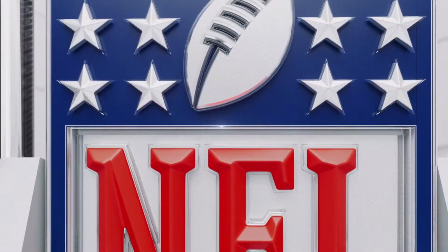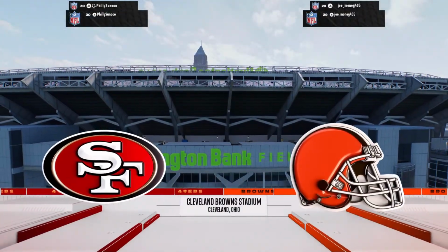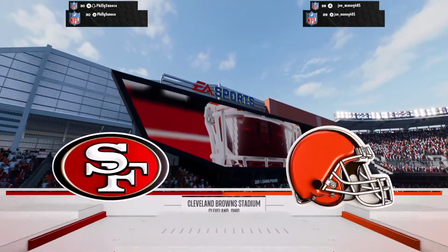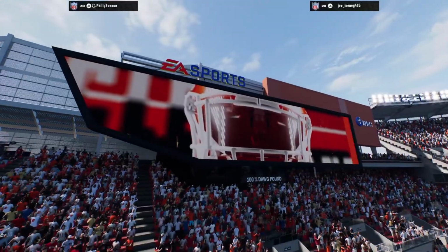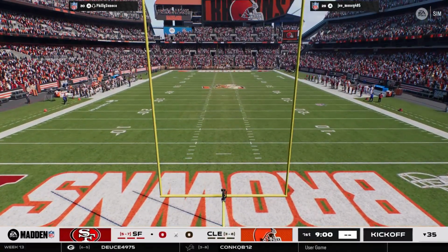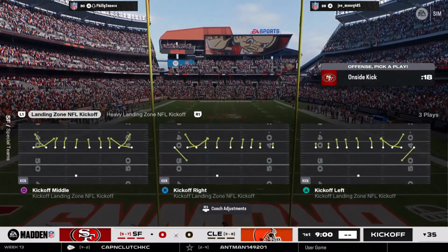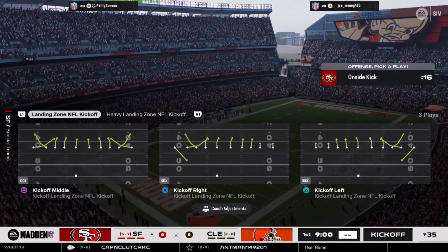We are just a stone's throw from the Rock and Roll Hall of Fame, and it is rocking and rolling here at Huntington Bank Field in downtown Cleveland. Today, we've got a Week 13 matchup for you here, as it'll be the San Francisco 49ers taking on the Cleveland Browns.